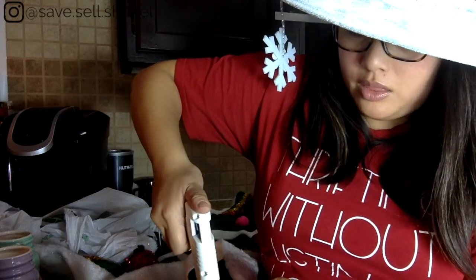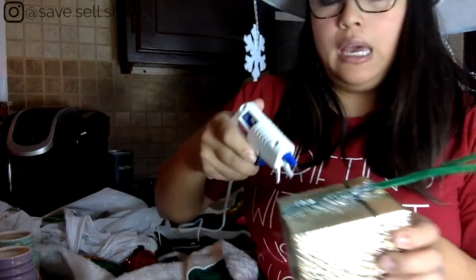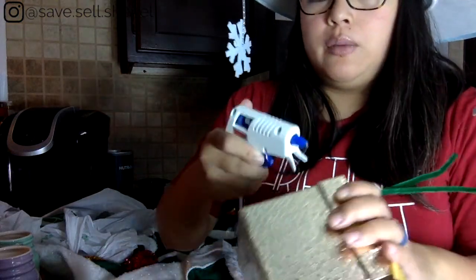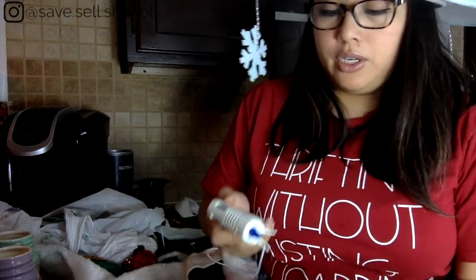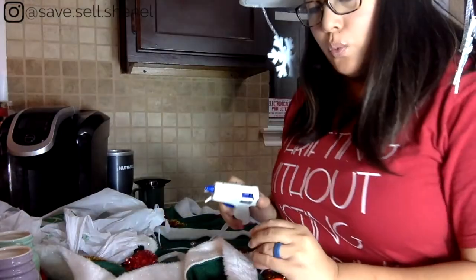Alright, I feel like this one's almost finished, but I need to add a little bit more. I'm going to wait until it dries to see if I need to put an extra layer to have a good foundation for this. But in the meantime, I'm going to move on to the next one.